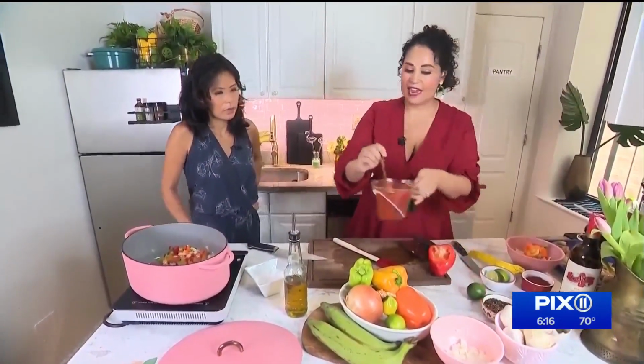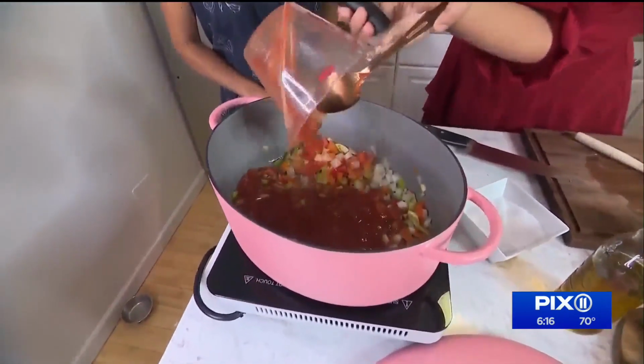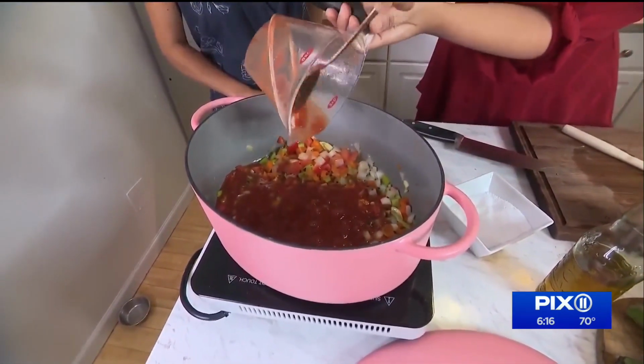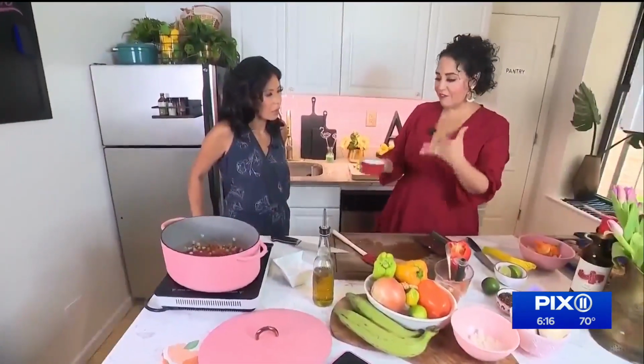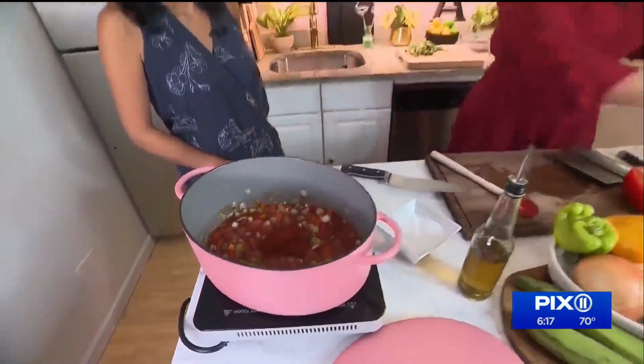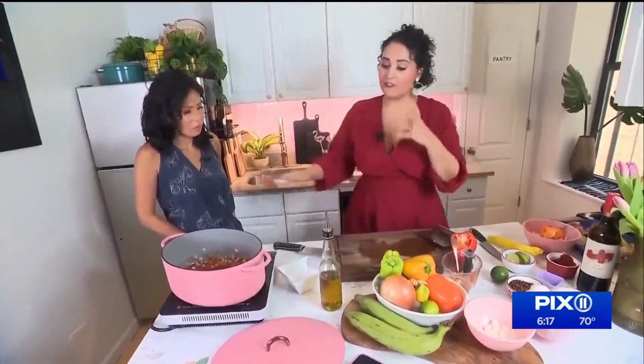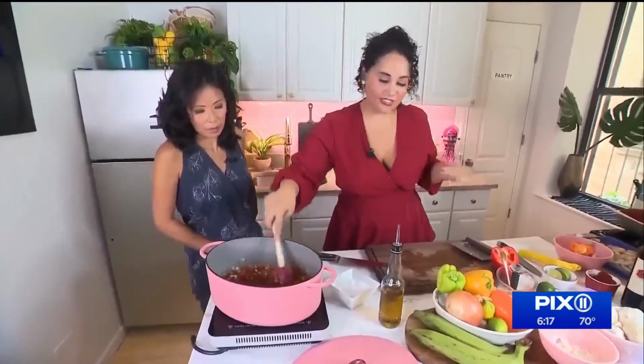Now we can go ahead and add in our tomato sauce. And this is just crushed tomatoes and then tomato sauce mixed together. This is one of my favorite spices, smoked Spanish paprika. It's also known as pimenton. And that adds this little smokiness. It's similar to chipotle, but without the heat of chipotle. It's very, very good. Adds tons of flavor to this.